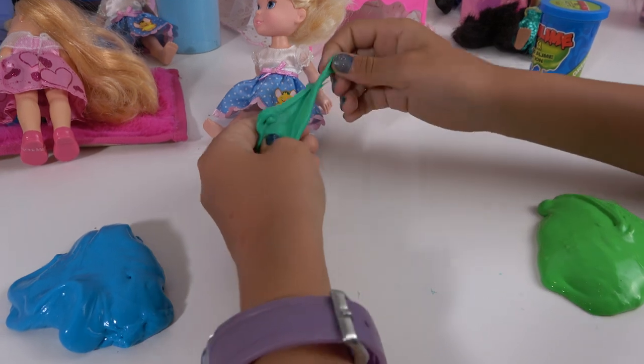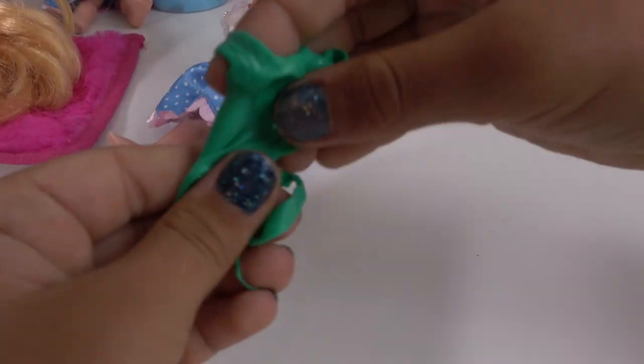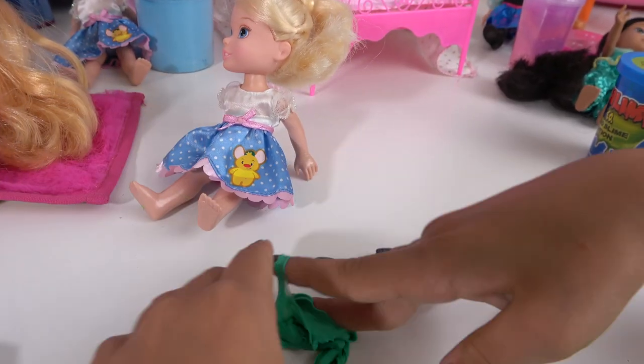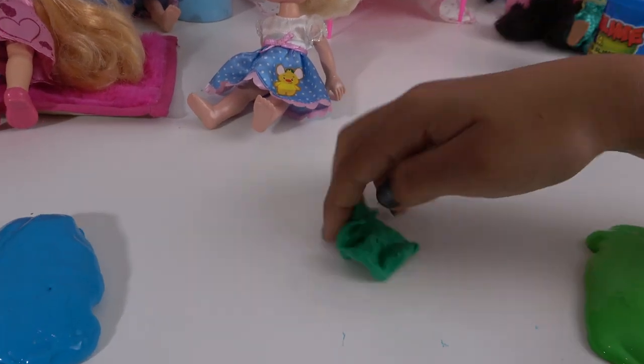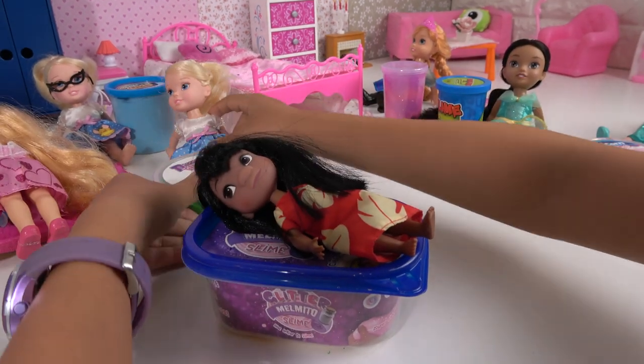Let's play a little bit more with blue slime. Look what fluffy slime we get when we mix the blue and the green. It's super stretchy and stringy. Part of the green, the mother, and the father, the blue, has that poke. Oh, Lalo, it's your turn. Sorry. I'll move out of the way.